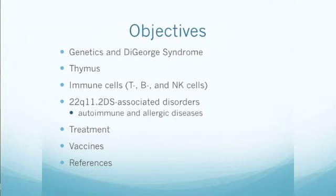Now, we'll talk a little bit about the thymus. We'll talk about what the immune cells are and why they're important. The related disorders, again, pertaining to the autoimmune and the allergic side. Treatment that we have for this. Vaccines, which is an important part of this too. And then some references you can look up online.